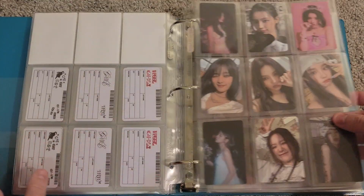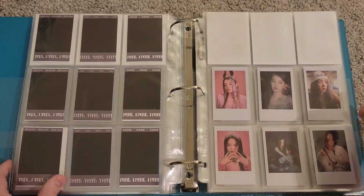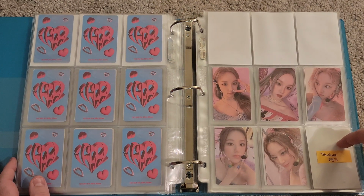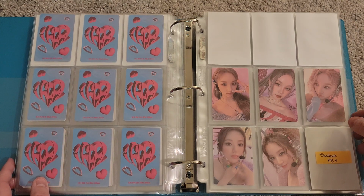Quick update on I Feel. We are still awaiting just the one Shua photo card. It is the photo book photo card that I just, for whatever reason, again, can't find. So hopefully I will be able to find it soon.